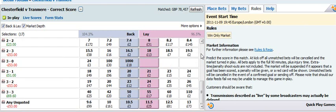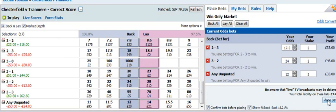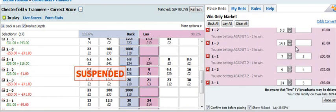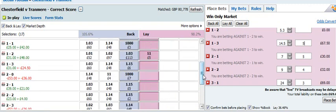The advantage, as we'll see later in the conclusion of this video, is that that particular layer of the under 4.5 would marry nicely with the higher score lines of 3-3. We'll come to that point towards the end of the video. Again, I cancelled the possible idea of backing some of those higher score lines, as I'd already got the £50 green, potential green, on the layer of under 4.5.